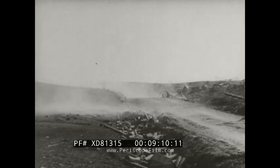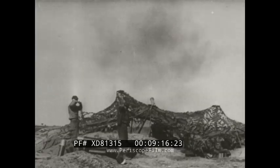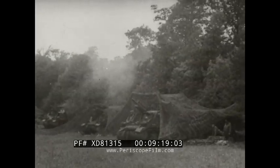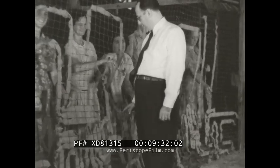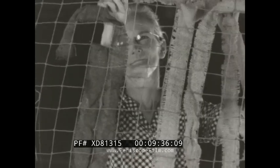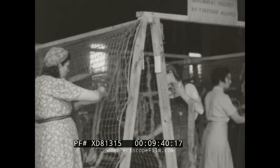Camouflage nets aren't as spectacular as planes, tanks, ducks, or big guns, but sometimes they're almost as important in hiding men from enemy fire. Congratulations to Benny Mitnick, Chevrolet dealer of Tallapoosa, Georgia, for the work he is doing for the war effort, and especially for his spirit of never say die.